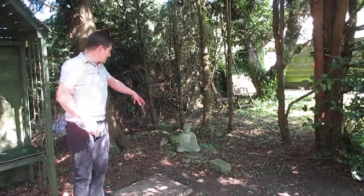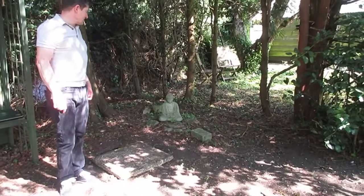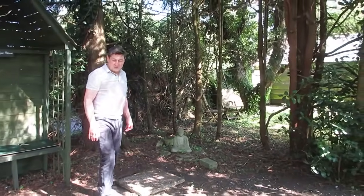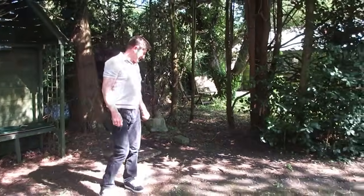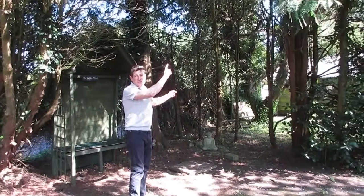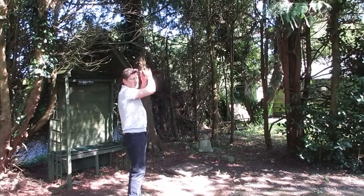There's a little Buddha. He's looking after our little pet graveyard over there. Yeah, little kitty cats. Our beautiful little kiddies who we think about every day. So that's the plan for this area. We may even build a gazebo or pergola in this area here, put some lights around it.